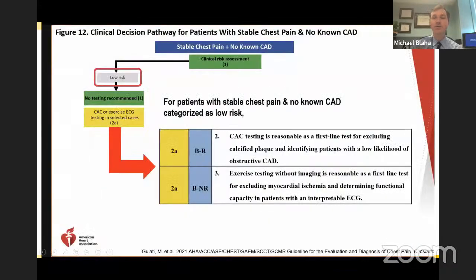So that's why new chest pain guidelines say if you've got a low-risk patient, once again, this is a low-risk patient, which I think would include patients with, let's say, an acute care center with negative enzymes, negative EKG, or more importantly, your outpatients who come to you with kind of atypical chest pain symptoms. If you have a patient who's low risk with chest pain, there's a class 2A recommendation to consider the calcium score as a first-line test for excluding calcified plaque and identifying patients who actually have a low likelihood of having obstructive CAD, similar to an exercise test.